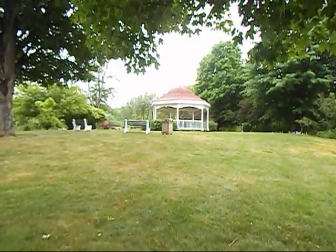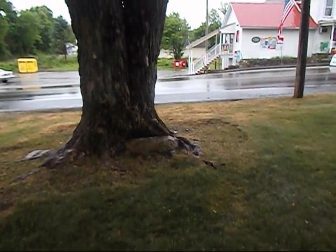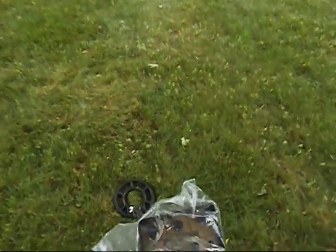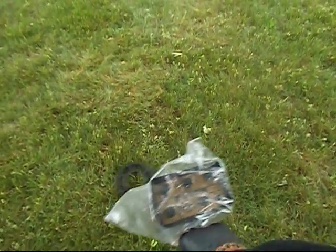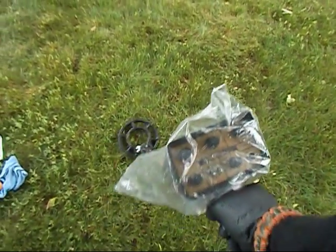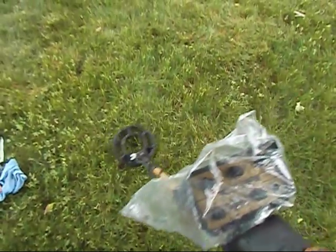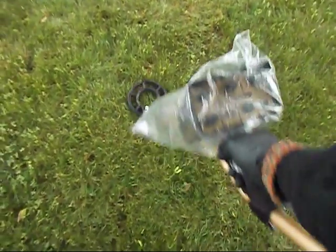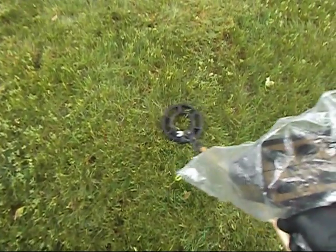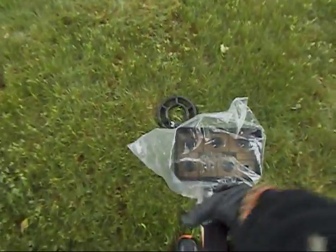Alright, so I was right up at the gazebo. Here's the big old tree. I think I got the rock growing right in there. Pretty cool. Alright, I got two signals, discrimination cranked up to 8. Got one right there, got one right there. See, I got nothing right there, so there's one. I'm going to dig those two and I'll be right back.